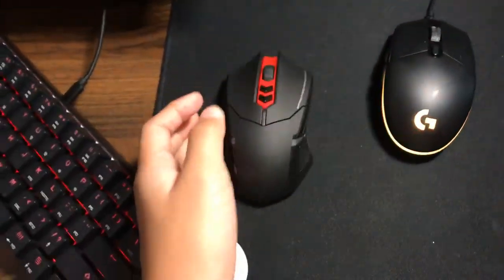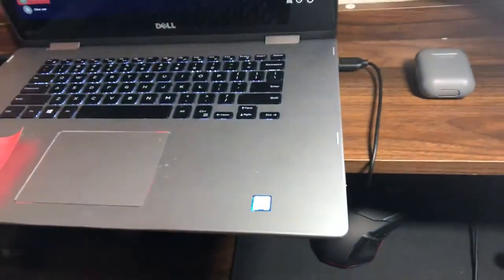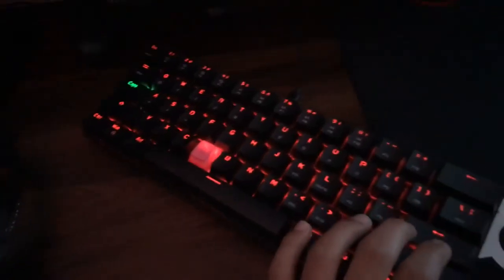Wireless gaming mouse. I only use it sometimes because it's wireless, but it's really heavy. AirPods, SteelSeries mousepad. I just ordered a brand new one. It's gonna fill the whole desk, so yeah. 60% mechanical keyboard with one rubber keycap. You can see it's rubber.